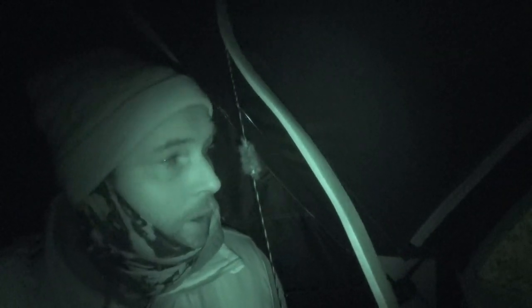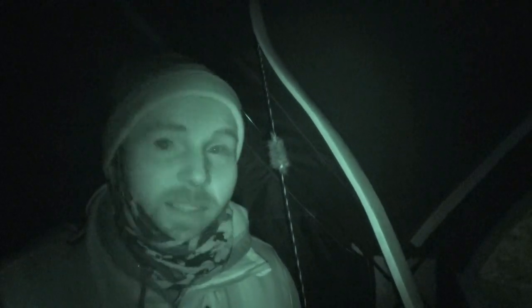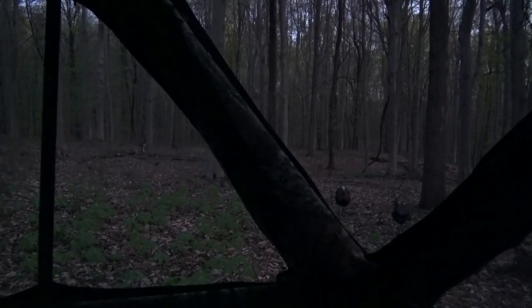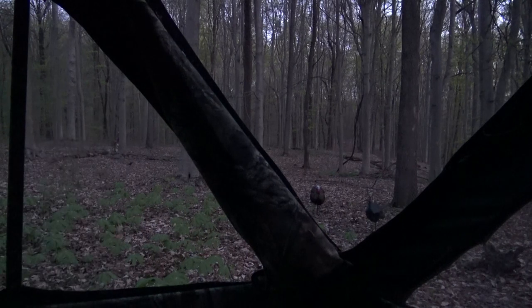Behind me and in front of me, and I think I heard one down the ridge here. I said the decoy is like 7 yards from me, so it should be a good close shot. Felt like I just heard something fly down. I'm gonna get this ready to go. Quite a few birds roosted over in there. I don't know if you can hear that on the volume or not.